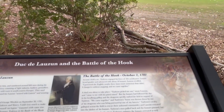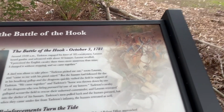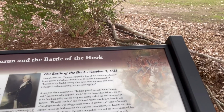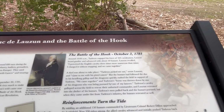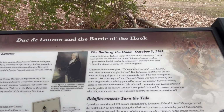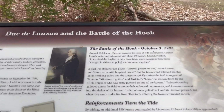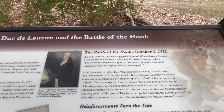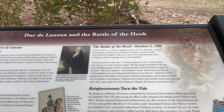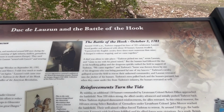Okay. Well, let's talk about the Battle of the Hook that happened right here in this field. So the Battle of the Hook, around 10 a.m., Tarleton engaged his force of 325 cavalrymen. Lauzun heard gunfire and advanced with about 50 hussars. Lauzun recalled, "I perceived the English cavalry 3 times more numerous than mine. I charged it without stopping, and we came together. A duel was about to take place. Tarleton picked me out," wrote Lauzun, "and came to me with his pistol raised.